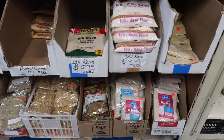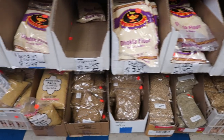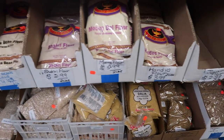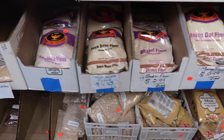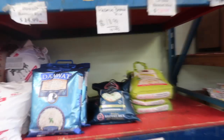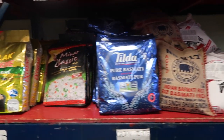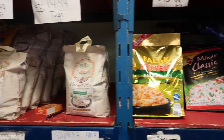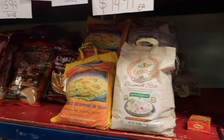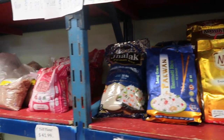Then moving on to the other section, it's the Idli Rava you'll find over here. I don't know probably the names of many of the things which are there, so please forgive me for that. Moving on to the other section, you'll find the rice section. There are different kinds of rice available, basmati rices, and different brands available for these rices as well. So India Gate is there.